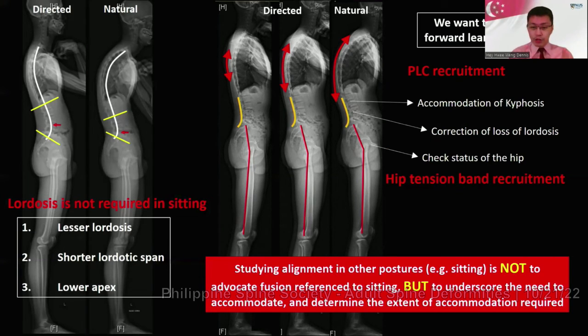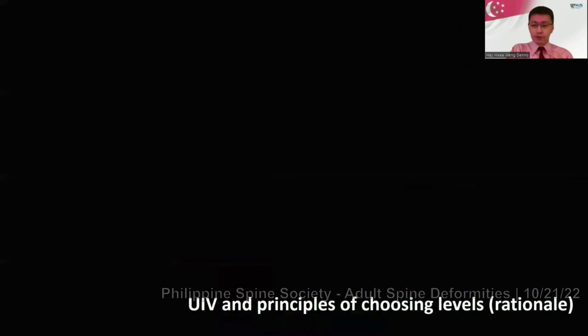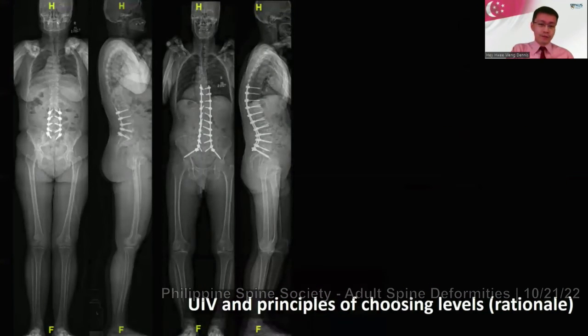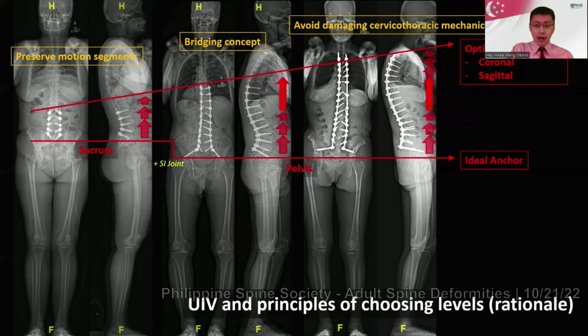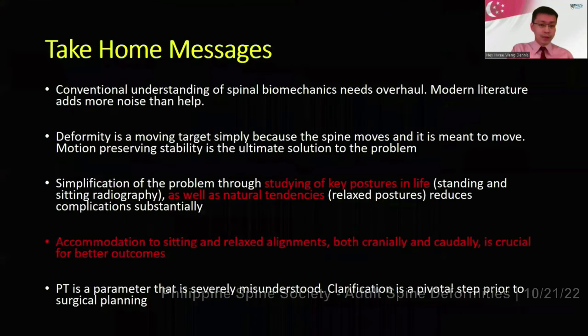I just want to stress that studying all these sitting alignments does not mean that we are trying to assume a sitting position, but trying to understand how much to accommodate, and the extent to accommodate is key to preventing PJK and PJF. And finally, these are the strategies commonly done with the UIV at L2, T10, T9 or T4, trying either to preserve motion at the thoracolumbar junction, or to allow bridging into the thoracic spine, or to allow some distance away from the thoracic junction to prevent altering the mechanics over there, causing PJK.